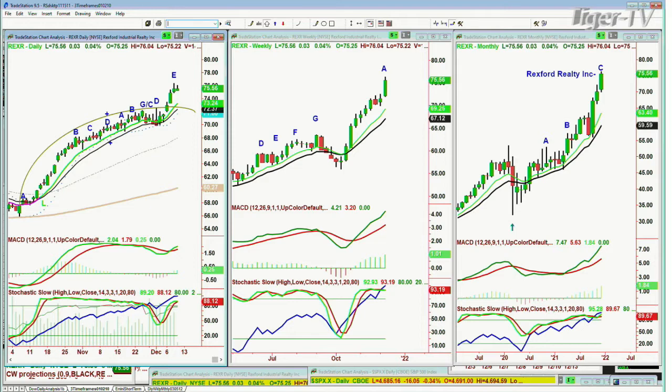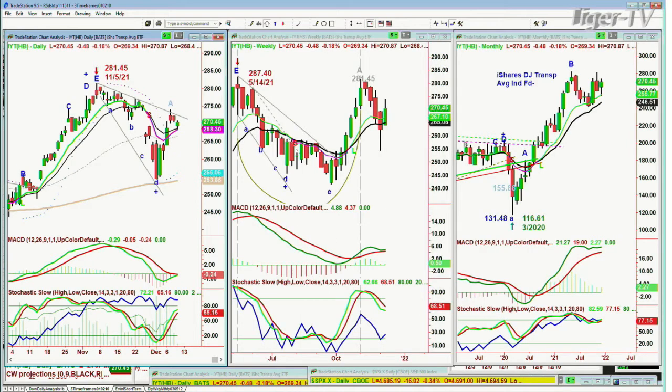That is REXRIYT. This is the transportation average. Yes, it's struggling to break above the Chapman Wave inside track repellent zone. It's at 268. Let's see if we can get to 274, 275 by Tuesday of next week.